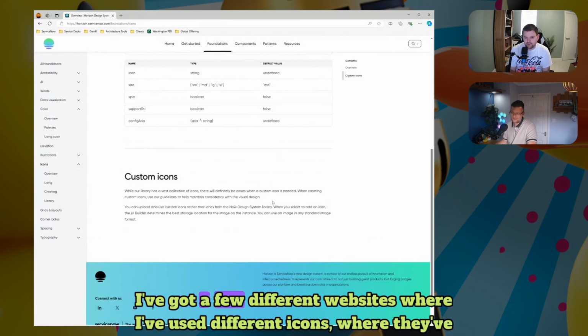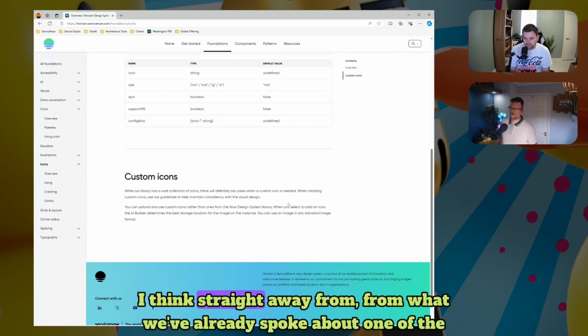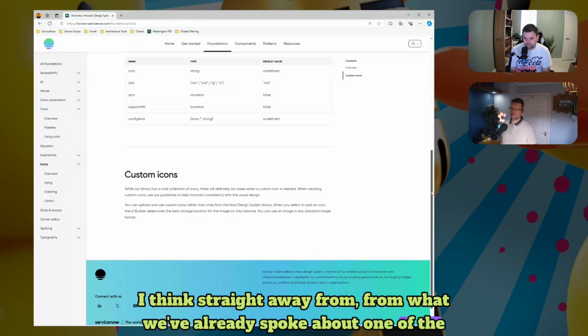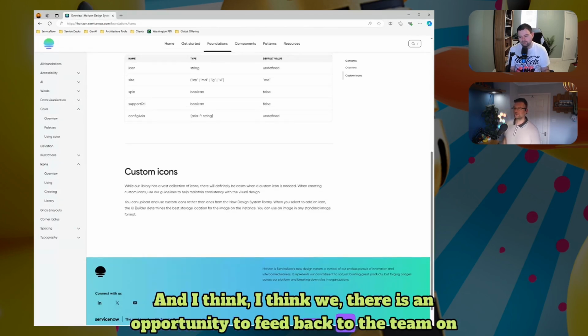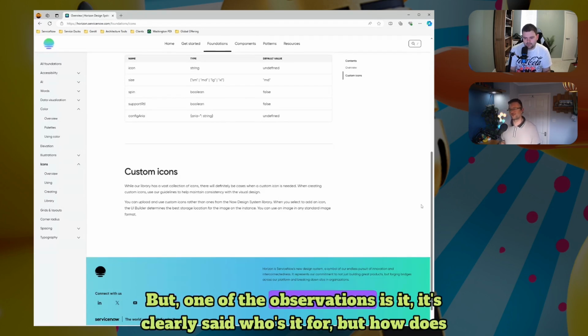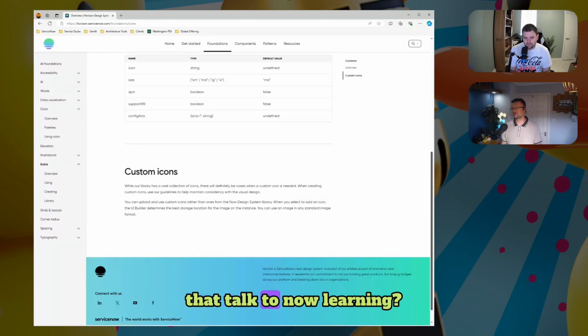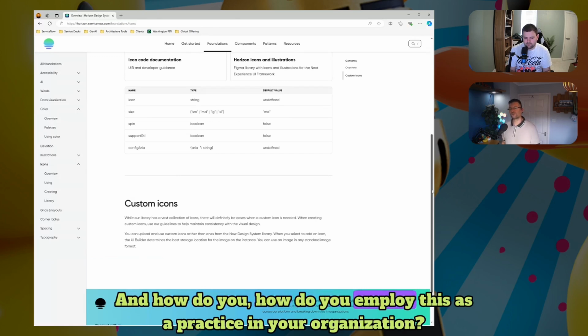I must admit, I've got a few different websites where I've used different icons, where they've been really useful. I think straight away from what we've already spoken about, one of the observations I have, and I think there is an opportunity to feed back to the team on this as well, which I can do for us. But one of the observations is it's clearly said who it's for, but how does that talk to now learning, and how do you employ this as a practice in your organization?